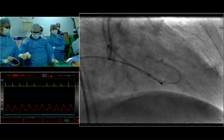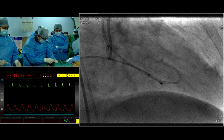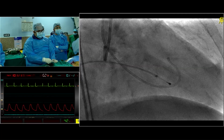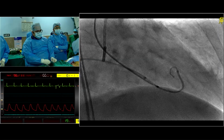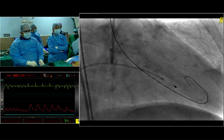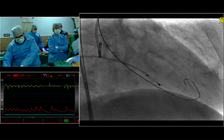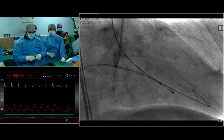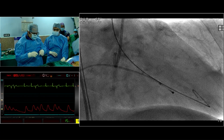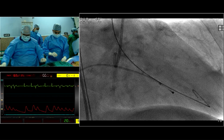So next we are going to push an axial length J-tip wire into the LV so that we can place a pigtail catheter and we can place a Safari wire more safely. So this is the axial length wire which goes in, and it's lying at the apex as I understand. So we are going to take this AL1 catheter out slowly. There are some VPCs, but they are related to the wire. So now the pigtail catheter goes in, and we are going to take the axial length wire out once the pigtail is parked at the LV apex.